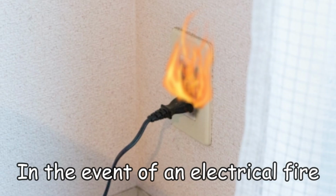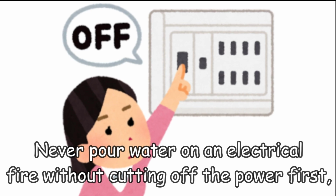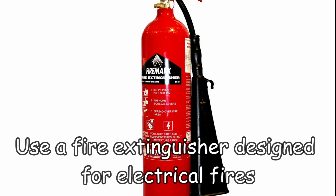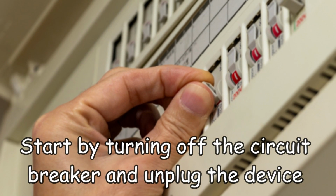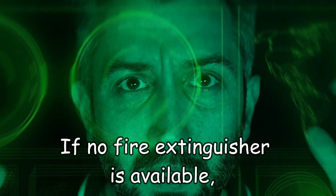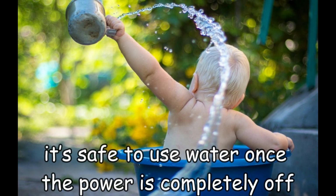In the event of an electrical fire, never pour water on an electrical fire without cutting off the power first, as it can lead to electrocution. Use a fire extinguisher designed for electrical fires. Start by turning off the circuit breaker and unplug the device from the outlet, but be careful not to burn yourself. If no fire extinguisher is available, it's safe to use water once the power is completely off.